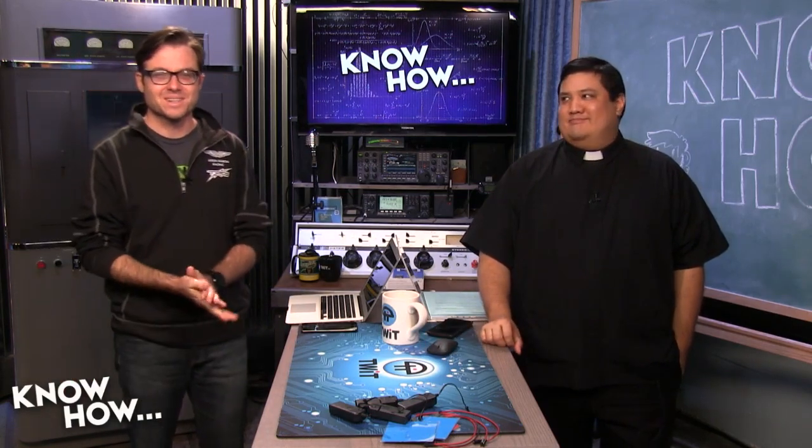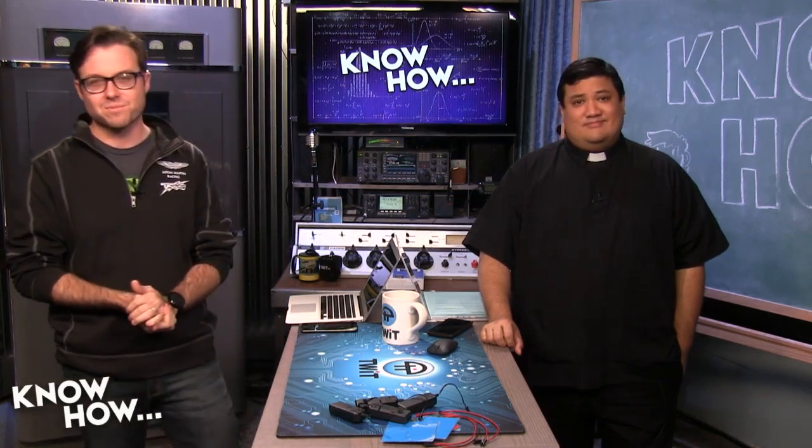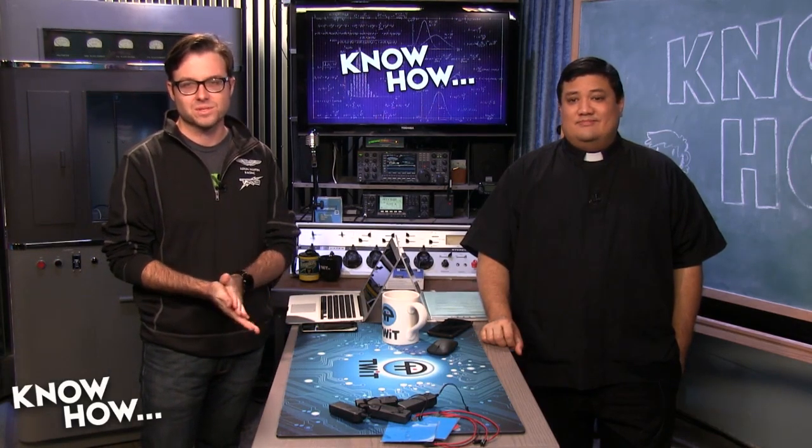This one comes from Ryan Damask, and he asks, hey guys, I have a 450 running a 4S battery. The gimbal says recommended input voltage to be 12 volts. So can I run a 4S on a recommended 3S gimbal, or what is the best way to drop the voltage without adding another battery?